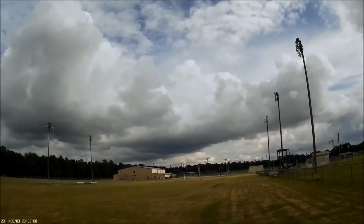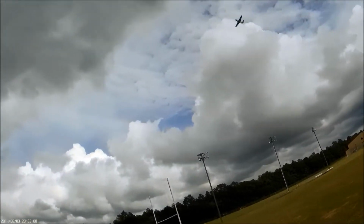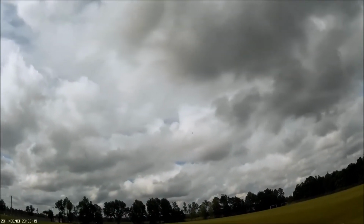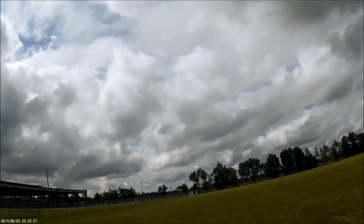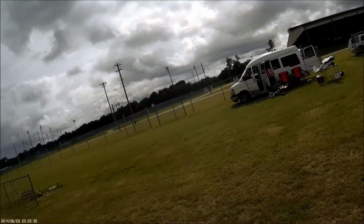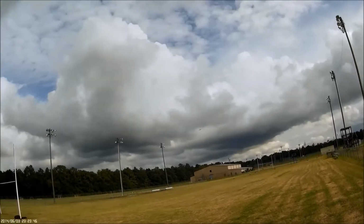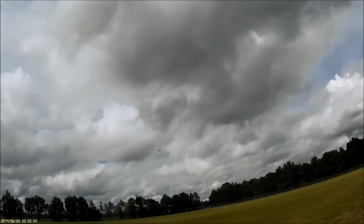For a full throttle pass. Let's try a loop. Time remaining, 4 minutes. Now another full throttle pass. Nice. Take off flaps. Nice. Flaps up.